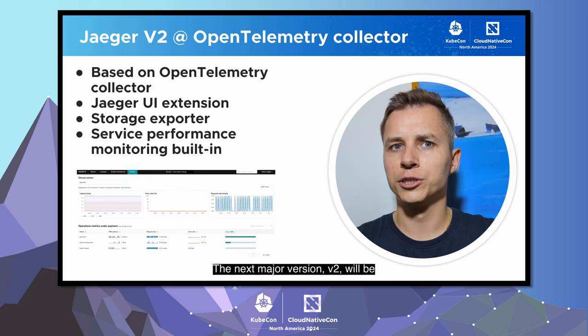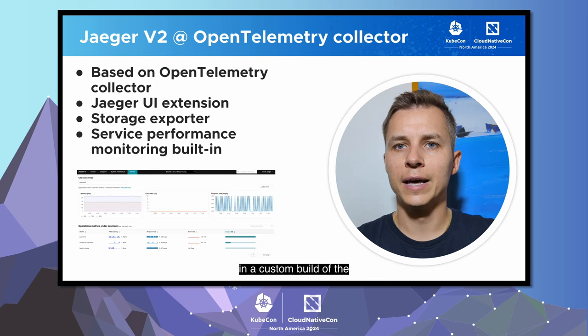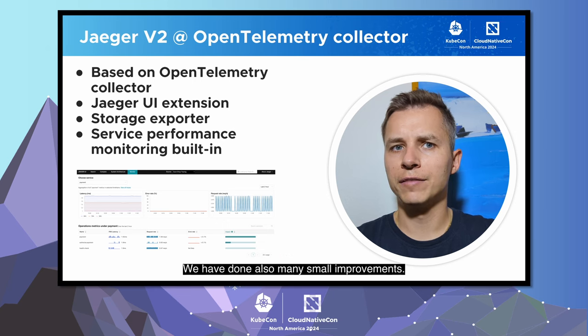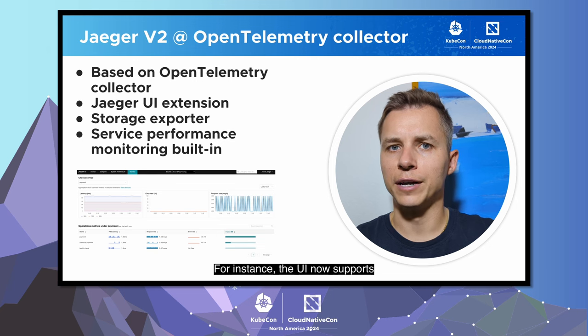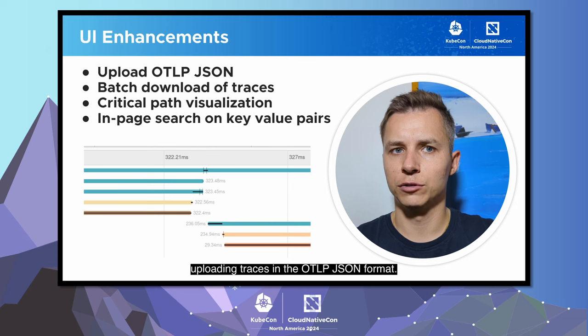The next major version, V2, will be based on the OpenTelemetry collector. It will give users a seamless experience to use storage and Jaeger visualization in a custom build of the OpenTelemetry collector for Jaeger. We have also done many small improvements. For instance, the UI now supports uploading traces in the OTLP JSON format.